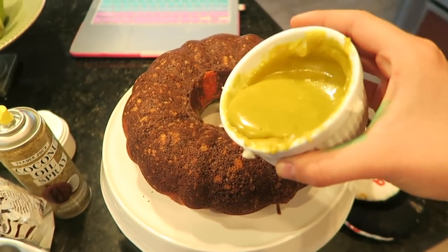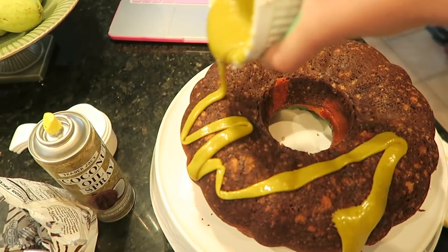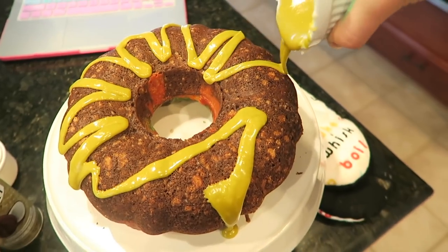So I heated up some of the frosting in the microwave so I can drizzle it over, but this is actually not looking too pretty. I mean, this is not the prettiest cake I've ever seen. Ew, this is actually gross looking.